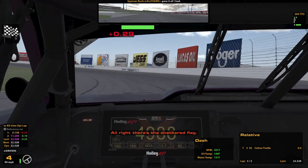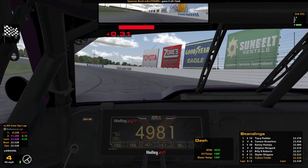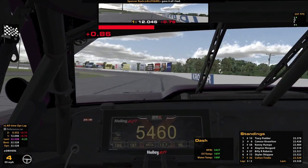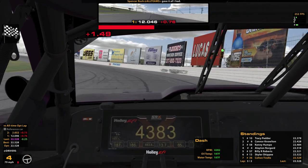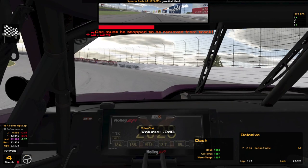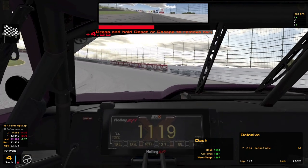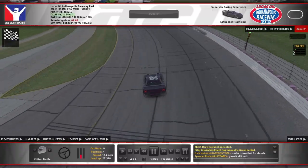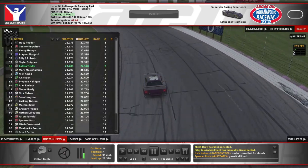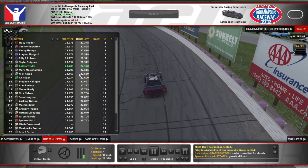All right, big seventh, but I wasn't expecting so much speed. The car did not turn that well while practicing, I can tell you that. Really had to adjust that second lap, get some more speed out of it. That's interesting. So, we'll see how that holds up. 22.5, got seventh right now.